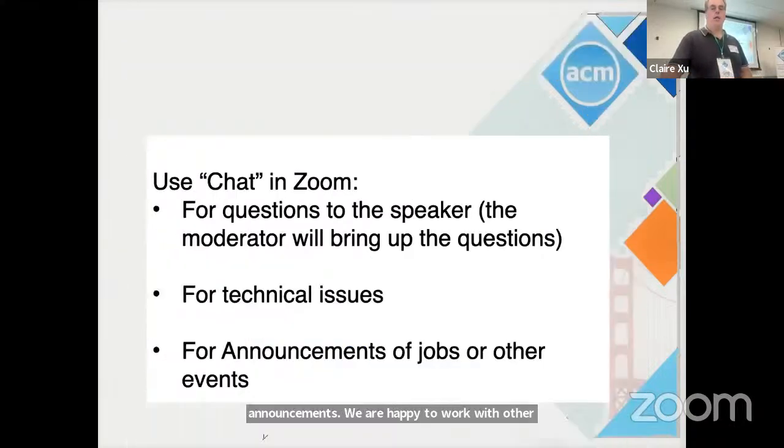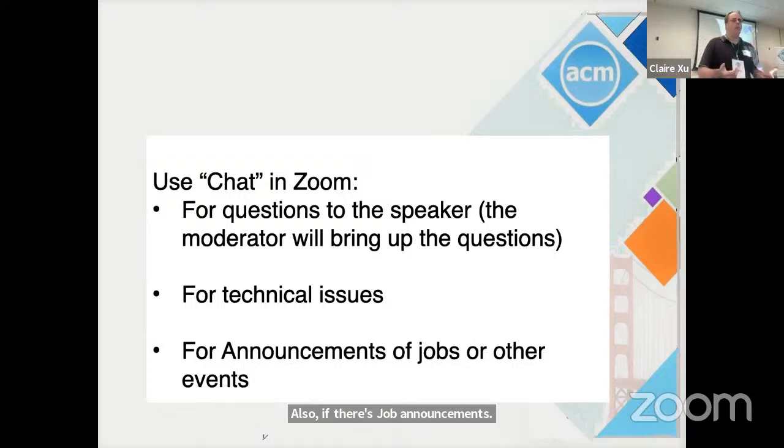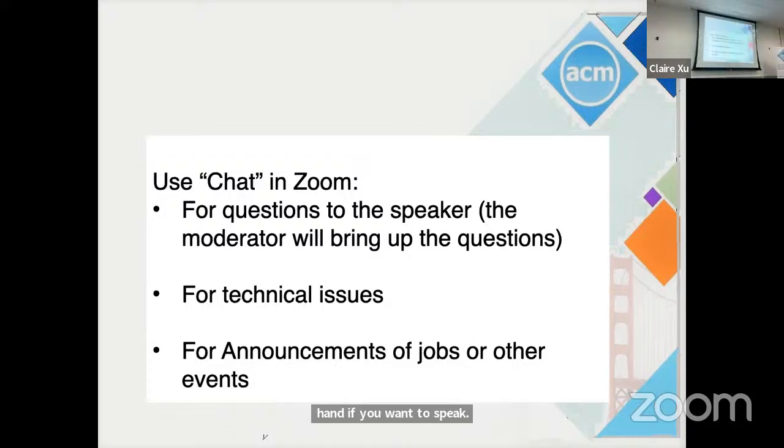You can use chat in Zoom if you're remote. If you have questions that we could read to the speaker, that would be fine. Also, if there are job announcements. Does anybody have any job announcements, or a company that wants to announce it's hiring for something related to computer science? I'll start from one side of the room to the other. Raise your hand if you want to speak, or if you want to announce any other upcoming events or conferences that might be interesting to other members here.